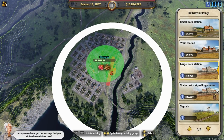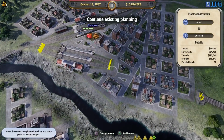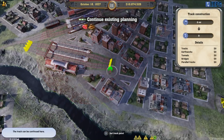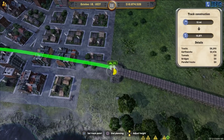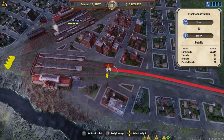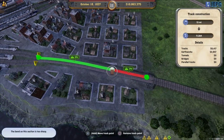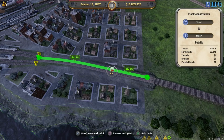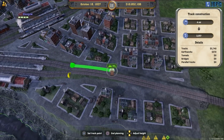We can reposition it. Have you really not got the message that your station has no future here? So we'll just have a single line that's going to have to handle freight and passengers, and then split off as it comes down here onto these passing lines.